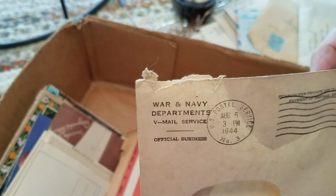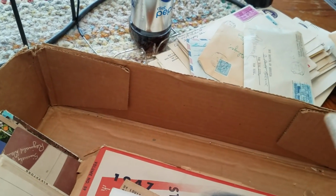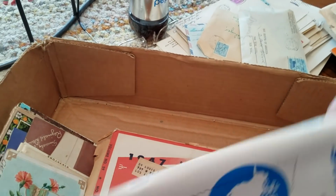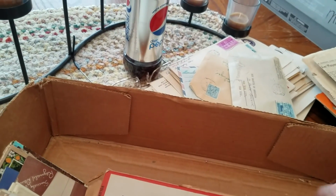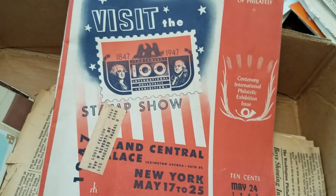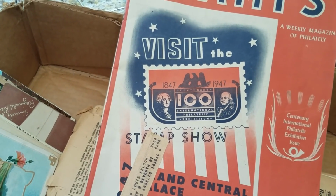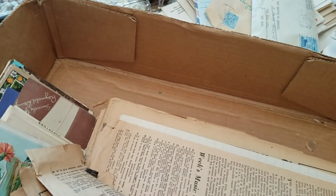War and Navy Department. Interesting little envelope. Best wishes. There's a postcard. Here's stamps of the United States. Here's another one. Stamps. May 24th, 1947. So I may just group all this together and sell it as an auction estate sale lot. And we'll see how it does.